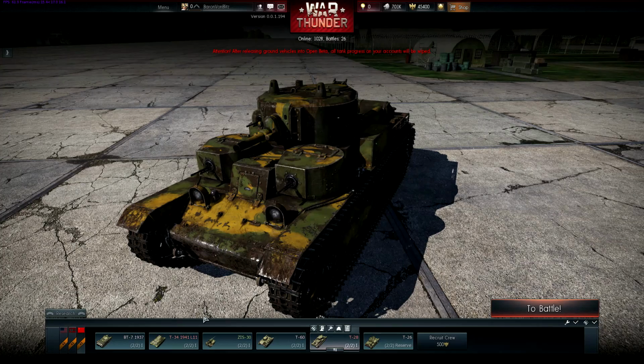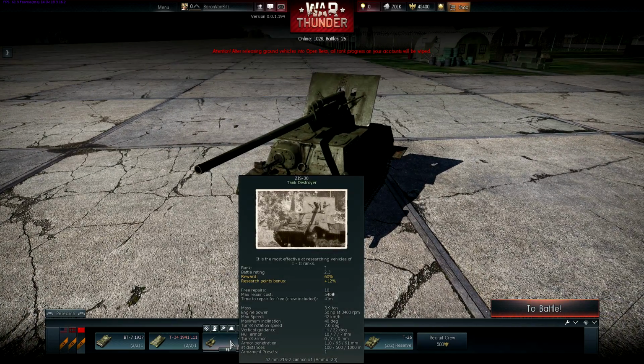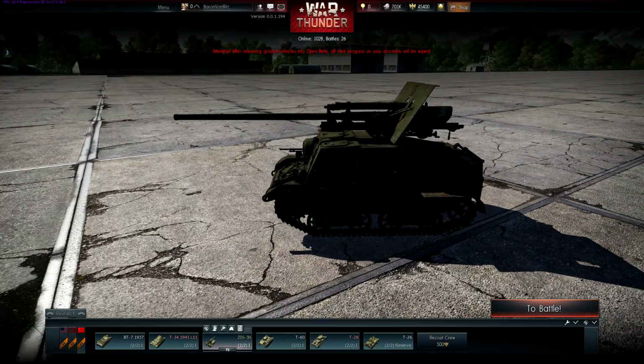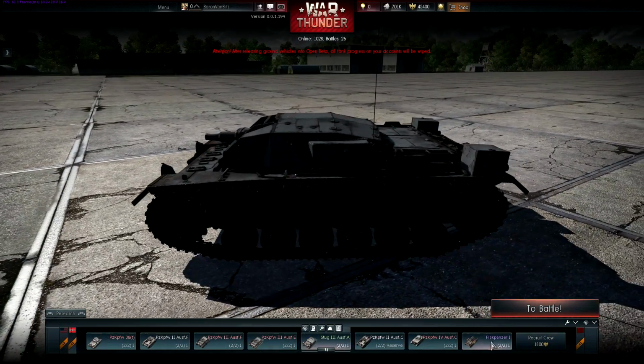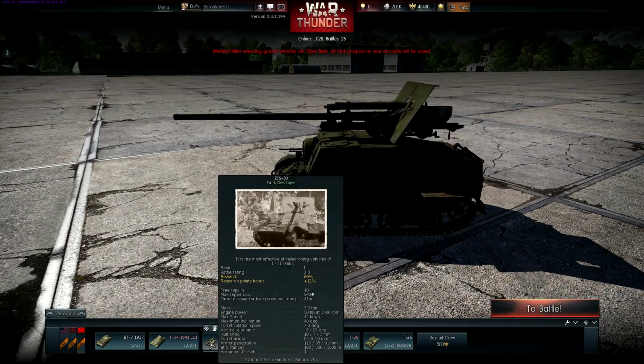So we've seen that, and now we've got the ZIS 30, and this bad boy has a 57mm gun. But you look at the penetration. Look at how long it is. The longer the gun, the greater the penetration capability. It's also open turreted, just like the Flak Panzer here. So we're going back to the ZIS 30.